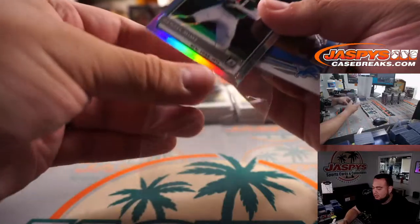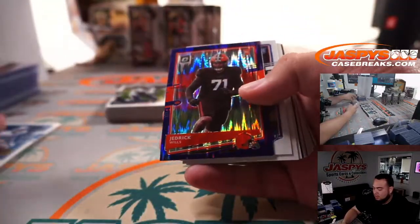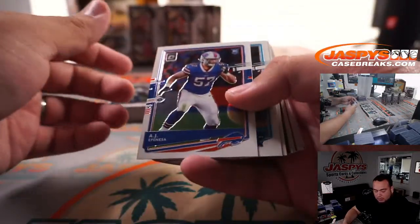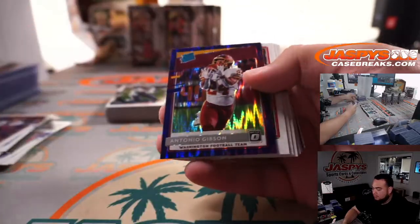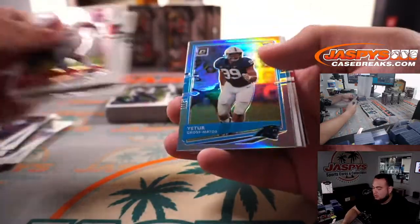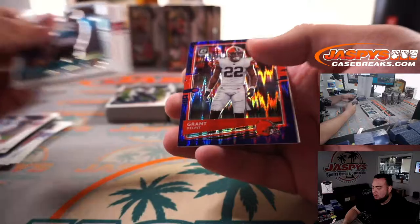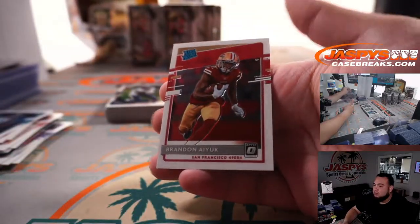Denzel Mims. Jedrick Wills, sorry. We got Antonio Gibson, Shock. We got Yuto Gross-Matos. Rated Hollow, Grant Delpit. And Brandon Aiyuk.